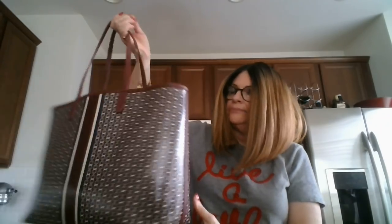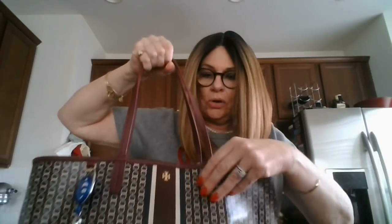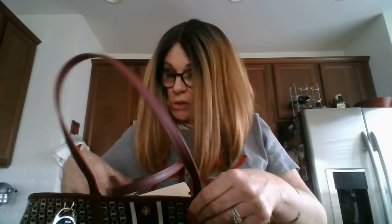This Perry tote comes in at 195 and I got it at the Tory Burch sale for, I think, 149. But here it is. It's really nice. It's coated canvas. It has the little logo. The straps are very, very well sewn on, because trust me, I have so much garbage in here.